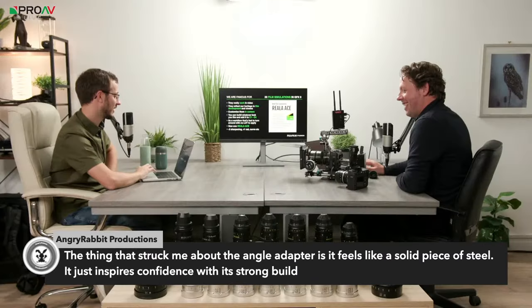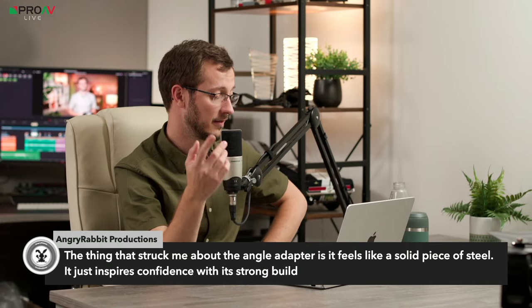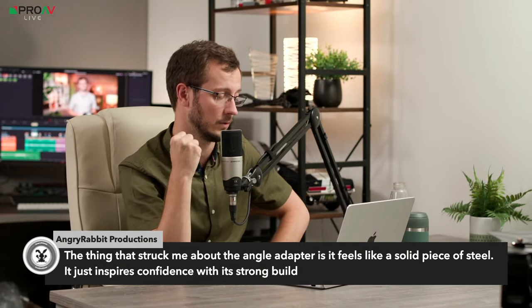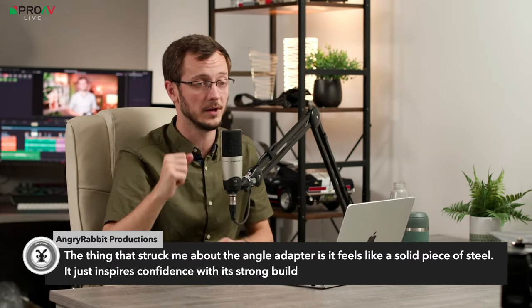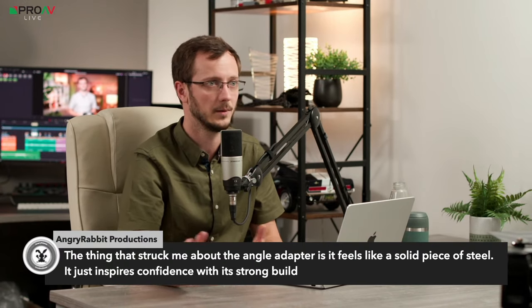We've just had a question coming from Angry Rabbit. Oh, no, sorry, it's not even a question, it's just a comment on the EVF. The thing that struck me about the angle adapter is that it feels like a really solid piece of metal. It just inspires confidence with its strong build. And I think that's exactly what I was alluding to earlier. It looks like it's going to be wobbly and flimsy. No, it's really, really not. It's not plasticky in any way, shape or form.